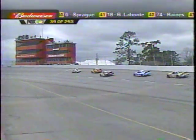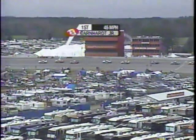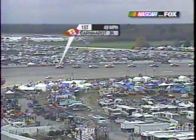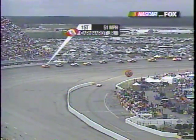Getting set for the restart, Dale Earnhardt Jr., the new leader, Jerry Nadeau right there with Jimmy Spencer, John Andretti, and Jeff Green. Little different looking top 5 than we often see. We'll put Fox tracks in, and how about a little St. Patrick's Day crank it up on the restart? Sounds good to me. Let's go.